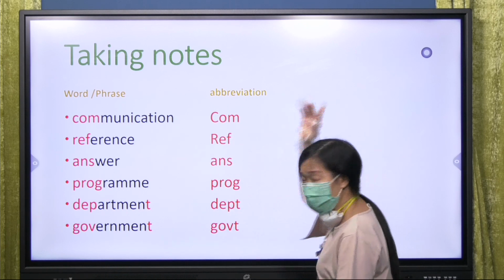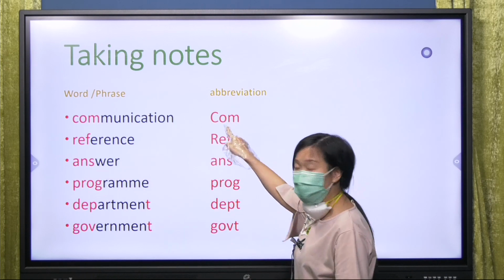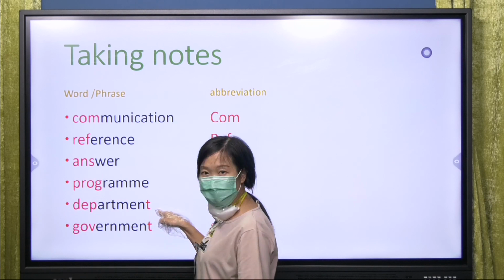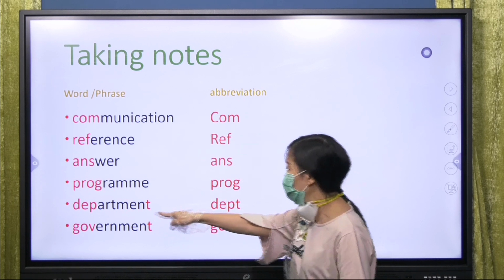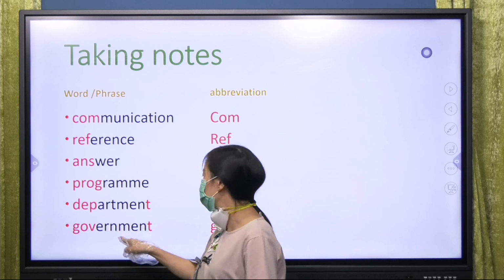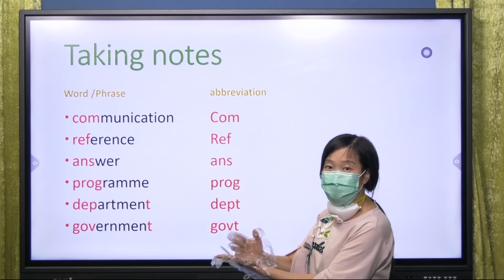One way to do it, some people will do it this way: try to write down the first syllable. Just write down C-O-M, R-E-F, the first part, or A-N-S, or P-R-O, and you put a G here. Or someone will do it this way: the first syllable, and then put the last letter at the end. D-E-P-T. Why is the short form like this? Because it's the first syllable and the last letter. And government is G-O-V, the first syllable, and then the last letter, T. So this is one way to shorten every word, to be quick.